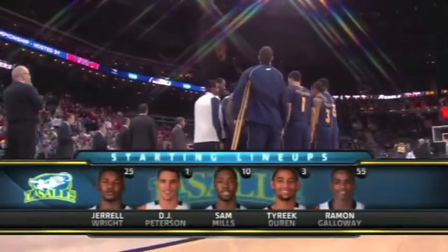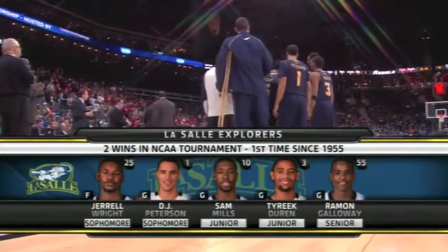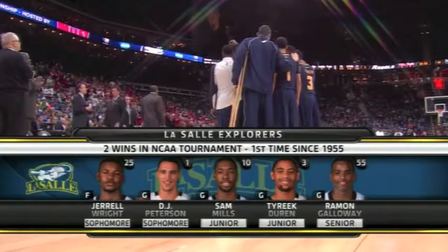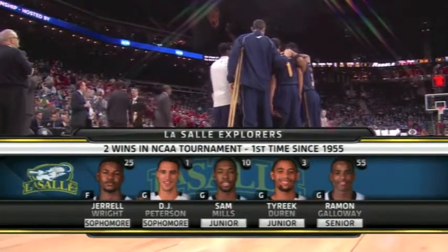Back in snowy Kansas City, here are the starting lineups. LaSalle with its 4-guard alignment, and the one big 6'8" Jarrell Wright, who had an extraordinary game Friday night against Kansas State. Ramon Galloway got off to a good start the other night, but was contained in the second half.